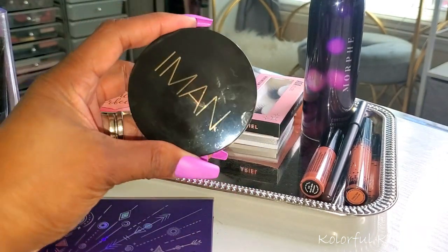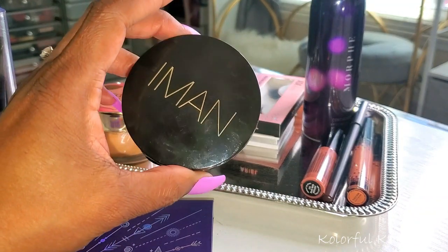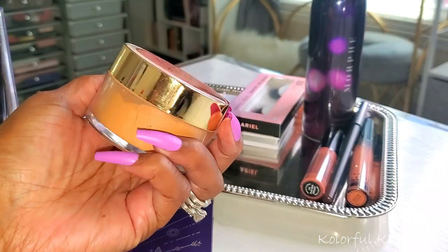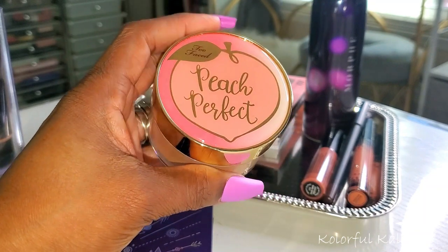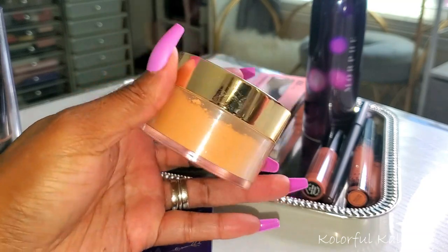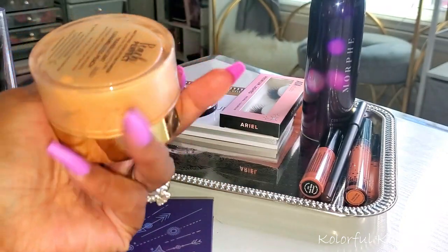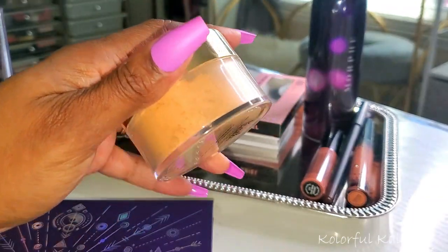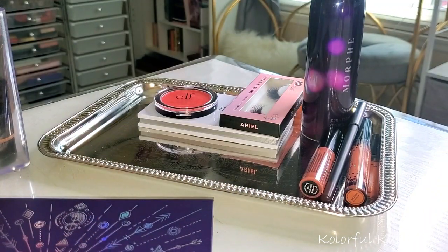For my powder, I'm going in with my Iman. This is just the Earth Dark regular setting powder. Got my Peach Perfect powder here. I pulled this for my Shop My Stash to use under my eyes. I noticed that it is a little bit drying, but I only used it once. I'm gonna try it again today and see how I feel about it. I have the shade Translucent Caramelized Peach, so it's a really nice shade, but I'm not quite sure how I feel about it yet, so I'm gonna use it again today.